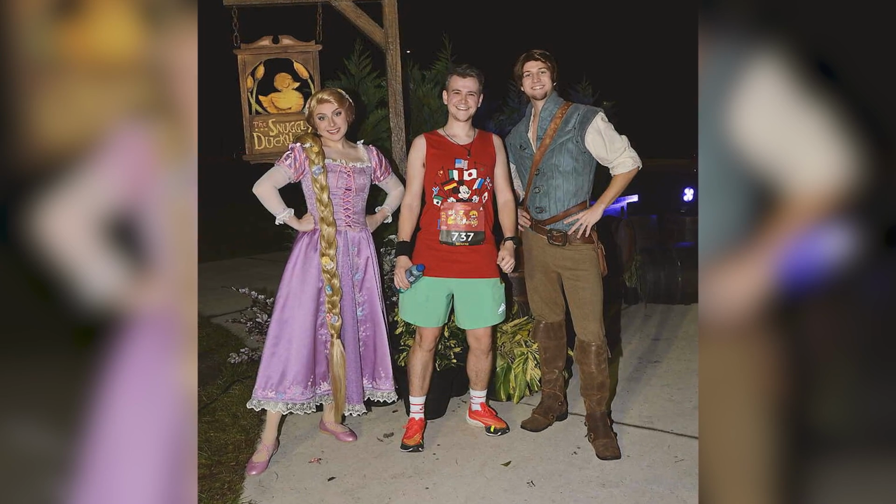So I said I wasn't going to stop for photos, but I just ran past Rapunzel and Flynn, and there was no one there. And Jen absolutely loves Tangled, so I felt like I had to stop. So yeah, I'll put that photo up now.